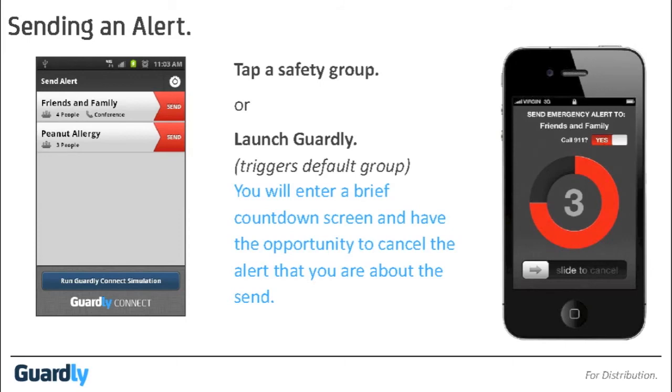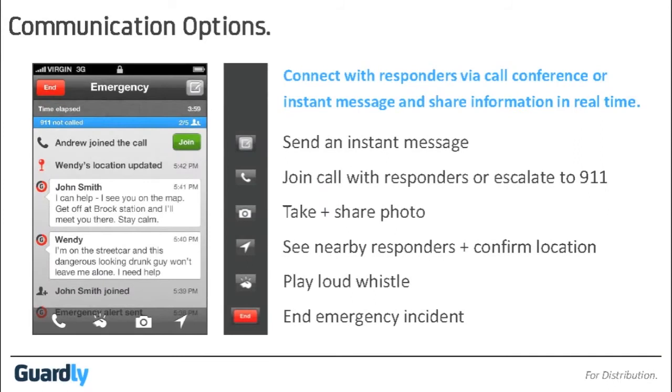Alternatively, if the application is not running, simply launching Guardly will trigger a 5-second countdown with the opportunity to cancel before it alerts your safety network. Once an alert has been initiated, you have many ways to communicate with your emergency responders. You can send and receive instant messages, join a conference call, take and share photos, see a map with your location and your responders' locations, and sound a loud whistle, drawing attention to yourself.